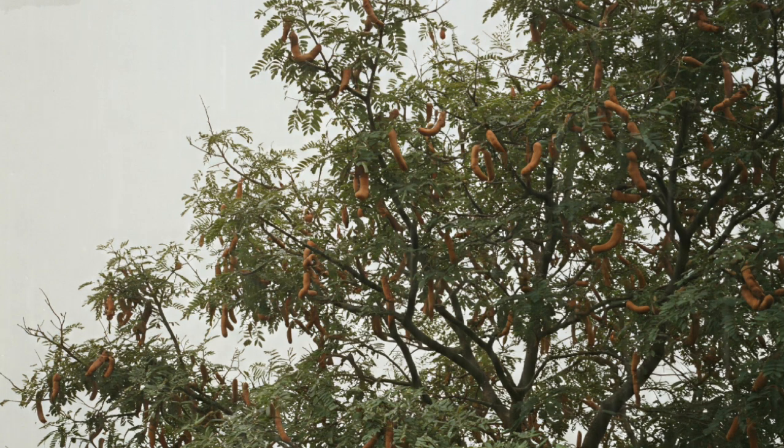Can dogs eat tamarind? I wouldn't recommend giving tamarind to dogs, as it can be too acidic for their digestive systems and might cause upset. How to grow tamarind from seed. Growing tamarind from seed is an adventure I've tried by soaking the seeds overnight, planting them in a well-draining potting mix, and keeping them warm and moist until they sprout.